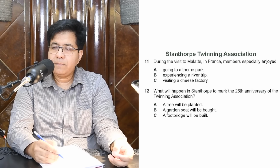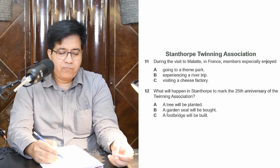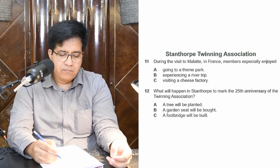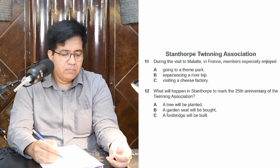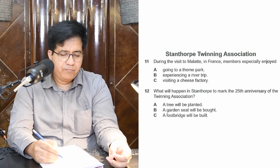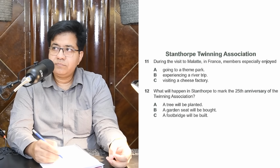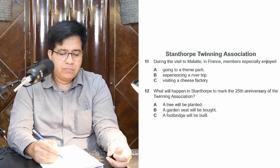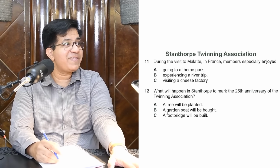It's great to see so many members of the Twinning Association here tonight. Since the twinning link between our 2 towns, Stanthorpe here in England and Malat in France, was established, the relationship between the towns has gone from strength to strength. Last month, 25 members of the association from Stanthorpe spent a weekend in Malat. Our hosts had arranged a great programme. We learned how cheese is produced in the region and had the chance to taste the products. The theme park trip had to be cancelled, but we all had a great time on the final boat trip down the river. That was the real highlight.